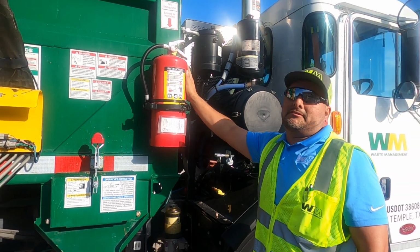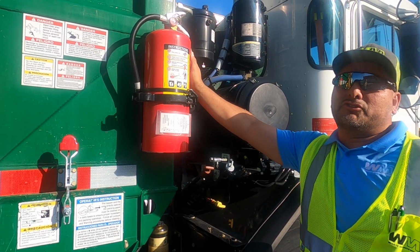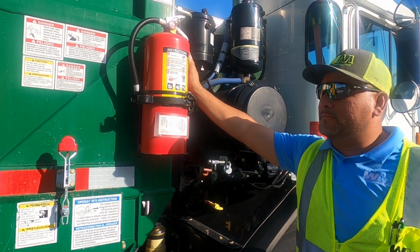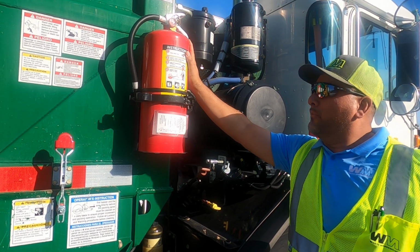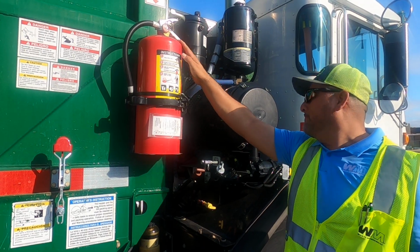Again, going back to some safety, we have numerous times where, because there's trash, there's a lot of different chemicals that are being thrown in the trash. Sometimes we have fires. So it's very important that we have a properly installed fire extinguisher that's ready to be used at any time.